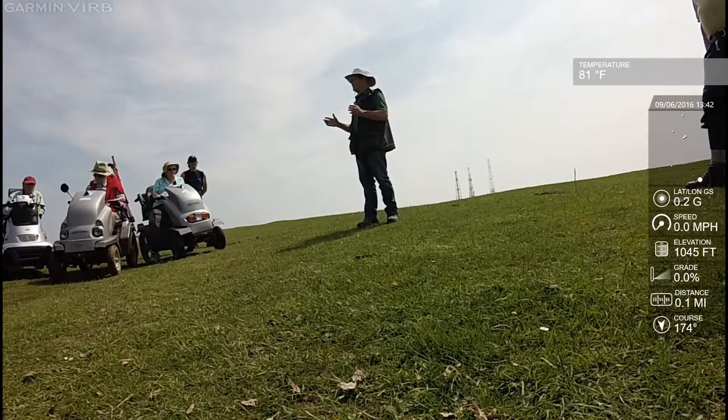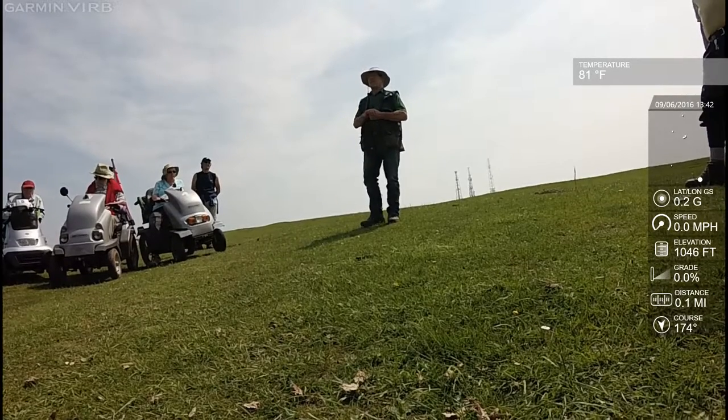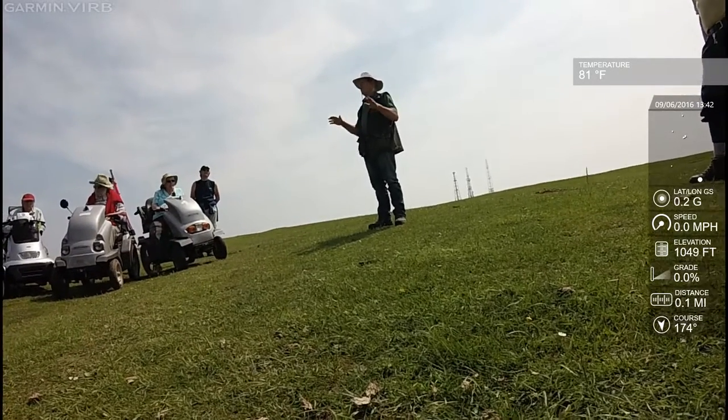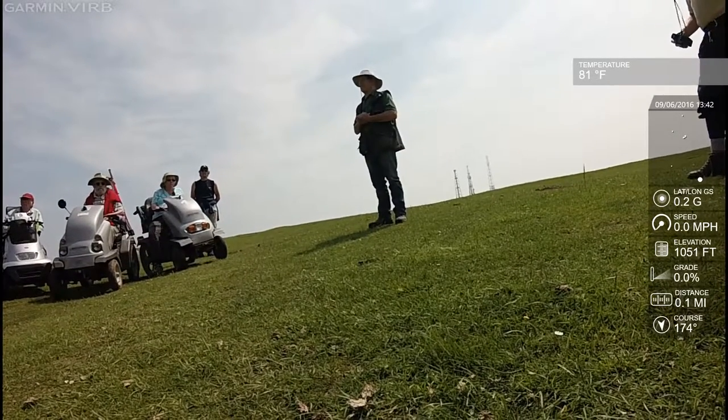If we don't keep on top of it, it will disappear back in the gorse again in about 10 or 20 years. So it's very much a managed environment, even though it's sort of countryside. It doesn't stay like it is unless it's managed, this particular area.